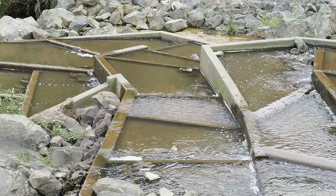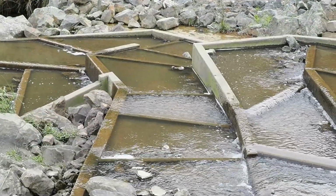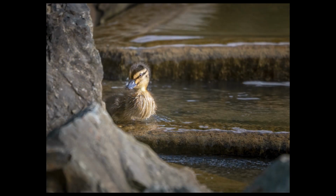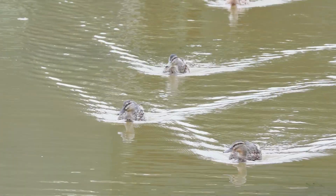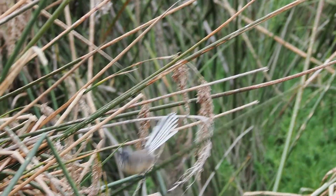A fish ladder was added to help eels and native fish access the upper levels of the stream. The local bird life seemed to like it too. Being spring, there were plenty of birds around. I saw ducks, pukeko, tui, blackbirds, miners, even a fantail.